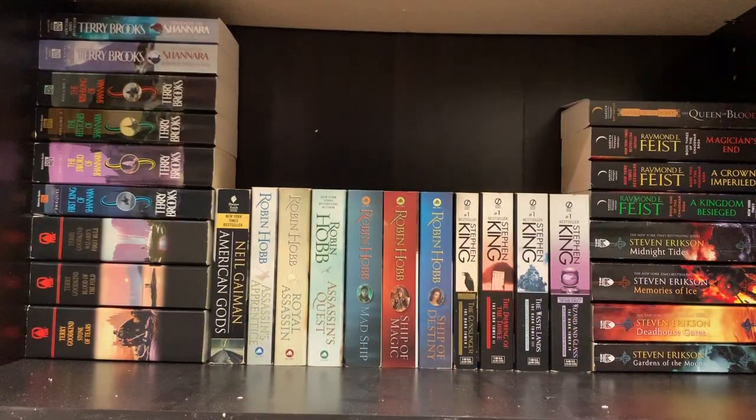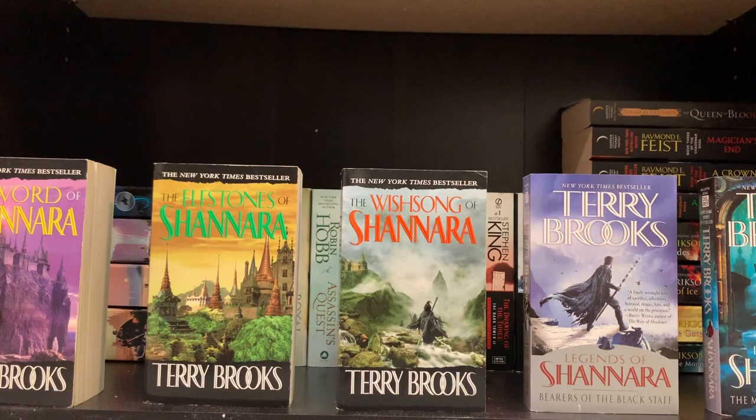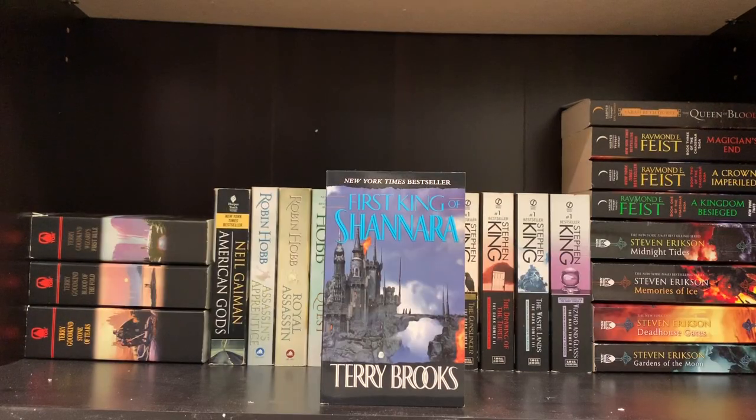Now moving on to the bottom shelf, we have 5 novels in the Shannara series, including The Sword of Shannara, The Elf Stones of Shannara, The Wishsong of Shannara, Legends of Shannara: Bearers of the Black Staff, and Legends of Shannara: The Measure of Magic, all by Terry Brooks, as well as the prequel, The First King of Shannara.